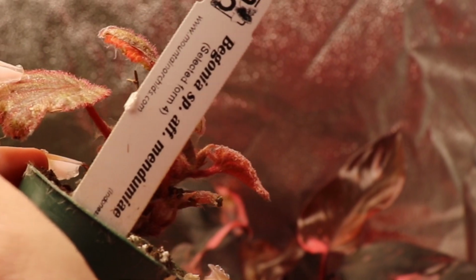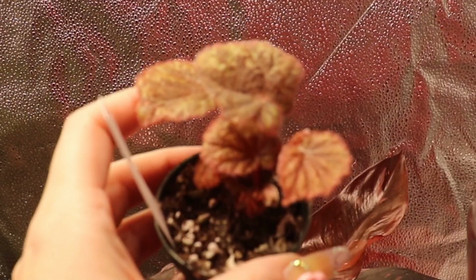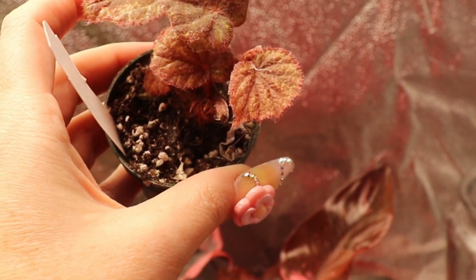I'm literally using the tip of my nose to help the camera focus because I'm talented. I got many talents. Focus, you bitch. Haha.